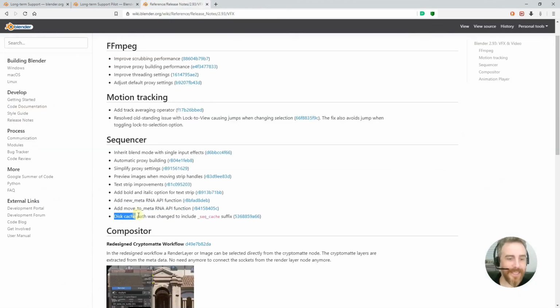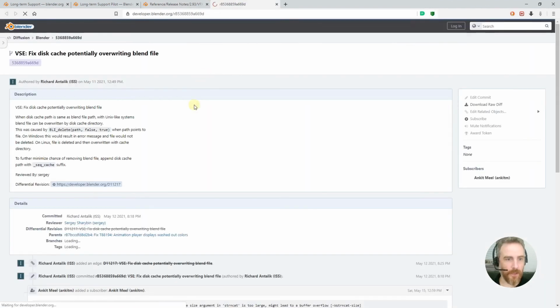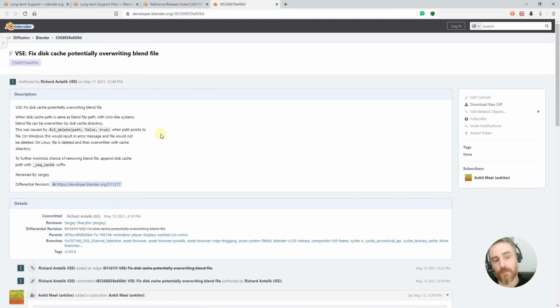Okay, next one, disk cache path was changed to include this suffix, and that also seems like a coding thing. Okay, so more, just better functionality with the cache.